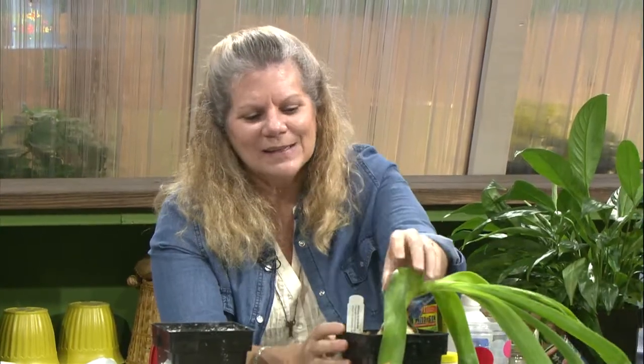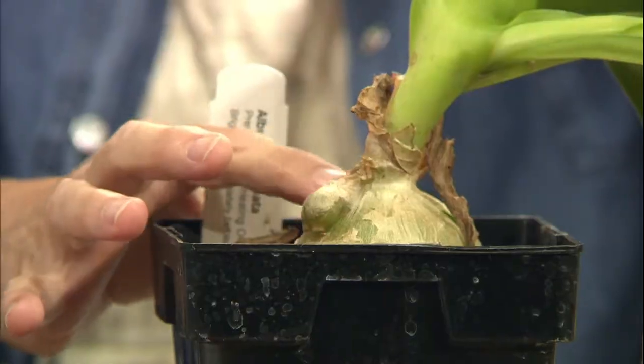Yeah, let's talk about that one. It's not a beautiful plant by any stretch of the imagination, but and hopefully they can get a close-up of this, but it's got little bulblets that come out underneath this skin.